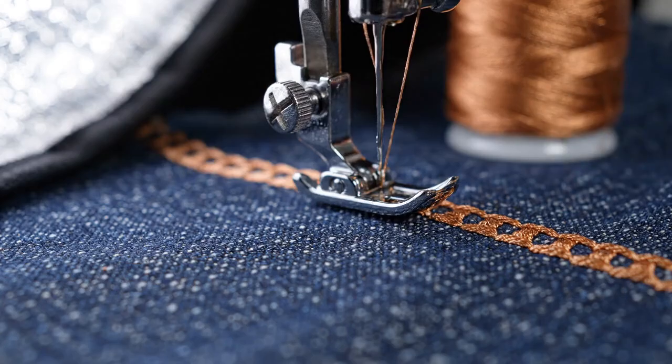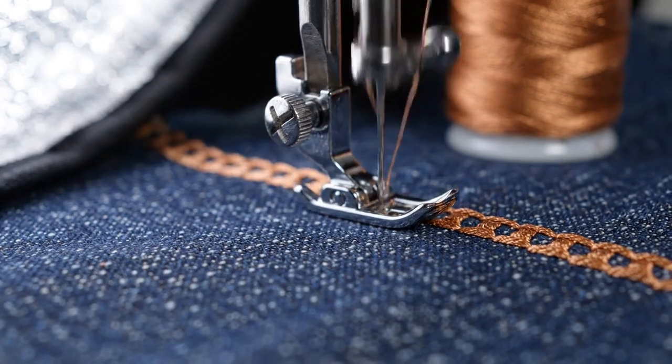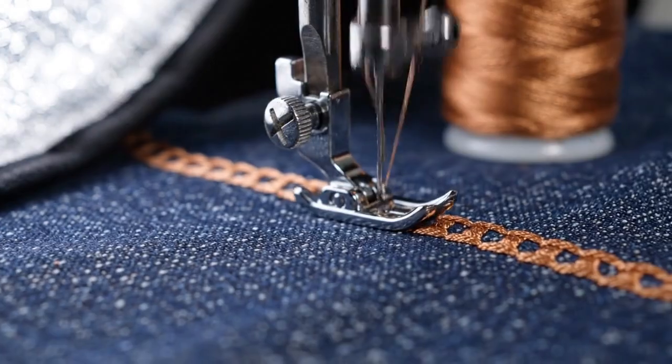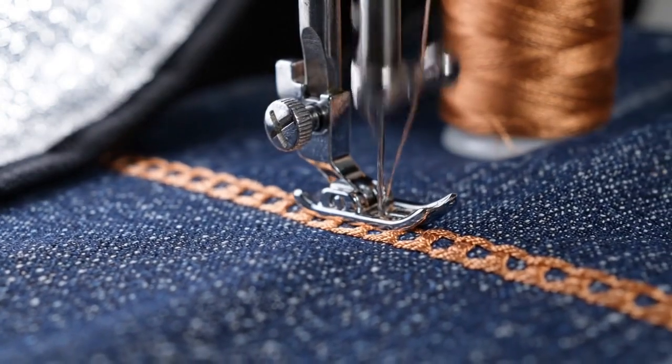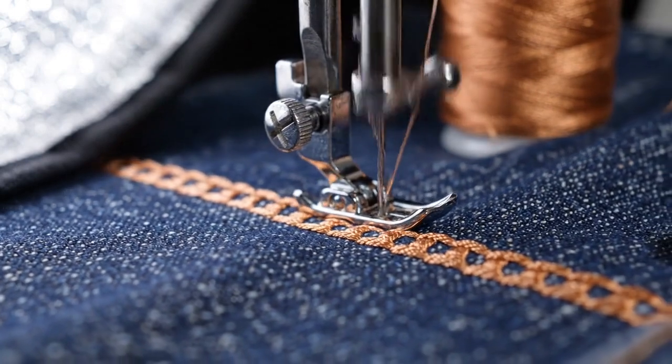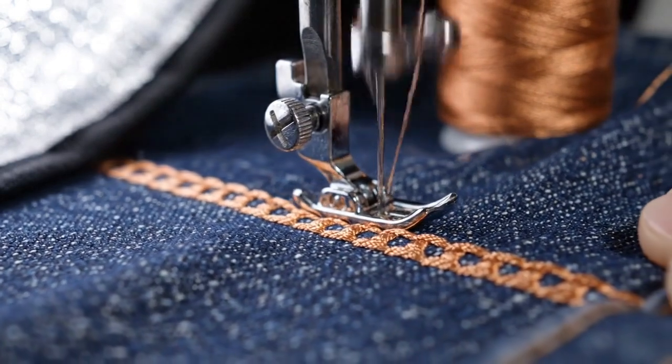For fine fabric like silk or a lightweight lawn cotton, you want to go shorter, closer to 1.8 to 2 millimeters, because a longer stitch on a fine fabric creates a loose, loopy seam that does not hold cleanly under stress and tends to pucker. For top stitching, you almost always want to go longer, 3 to 3.5 millimeters, because top stitching is decorative and structural at once, and longer stitches read more cleanly on the surface and have more give.